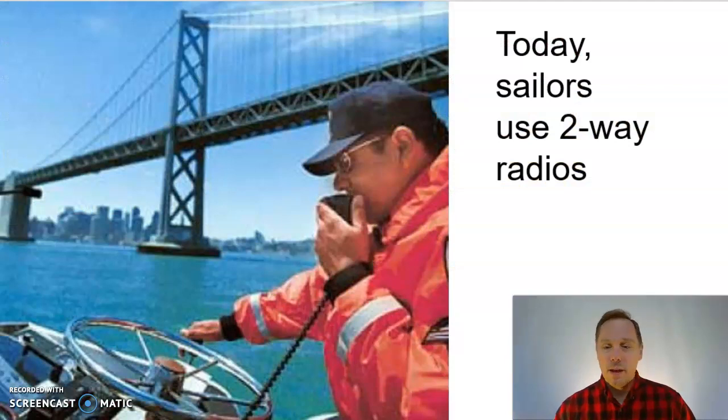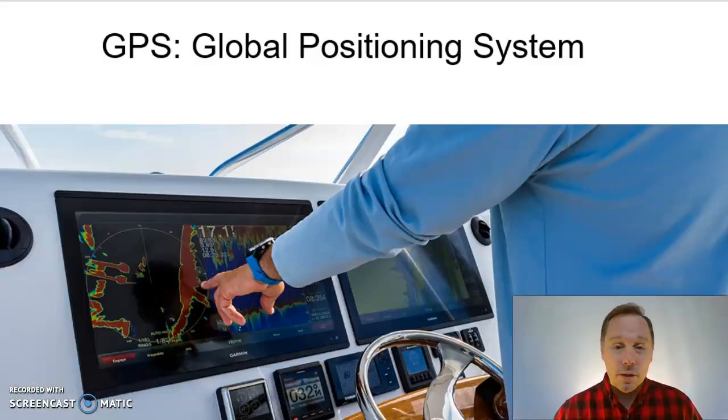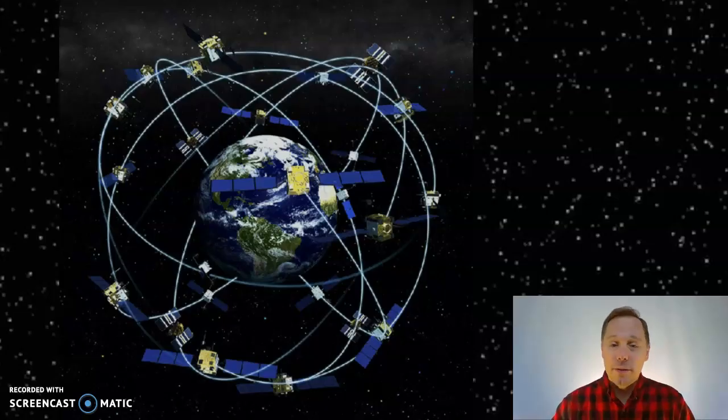Today, it's different. We have all sorts of really cool technology. We have two-way radios to keep in touch. We have weather radar, let us know when storms are coming. But most importantly, we have GPS, Global Positioning System. It's almost like it's cheating. It just tells you exactly where you are on the planet with the help of a nice orbiting constellation of satellites to help us out.